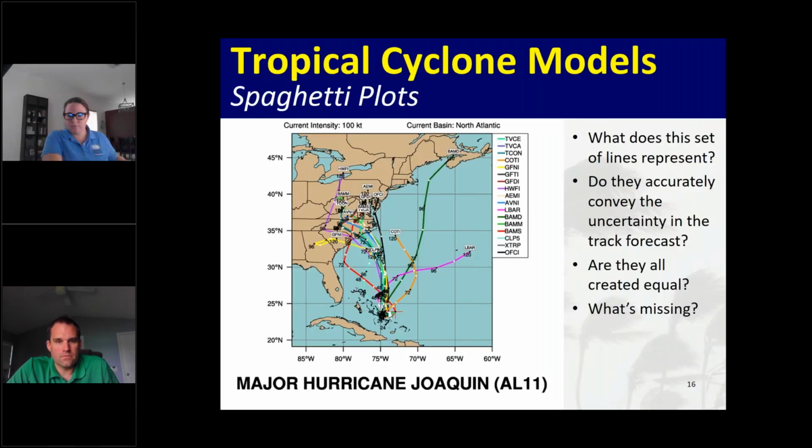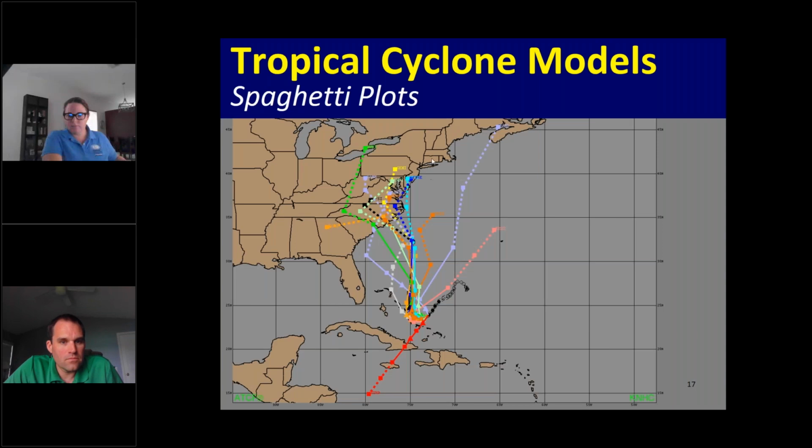And he also asked, how does the model skill compare for the Eastern Pacific? The model skill, it depends. In the Eastern Pacific, the track forecasting is generally simpler. There's less influence from the mid-latitude flow there because of the strong SST gradient, and storms don't get very far north in the Eastern Pacific before they die out. So most models do better in the Eastern Pacific. The average track forecast errors are typically smaller.